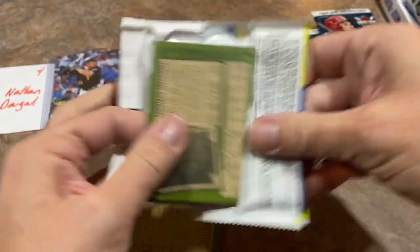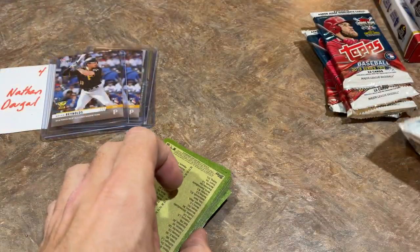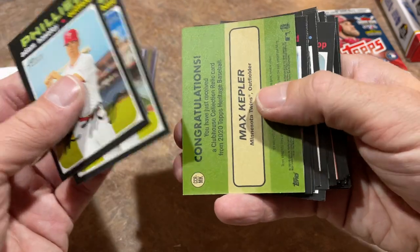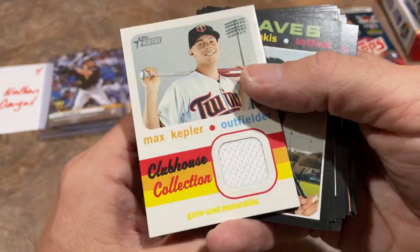I'm not a big fan of the 70 Topps design. Check that, 71. Not a big fan of the 70. I feel like 70 is too bland. 71, I do like the black borders, but it's just super tough to get nice graded cards, or cards in general in good condition, from the actual 71 set.